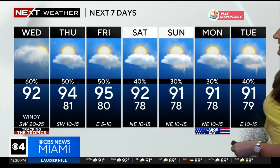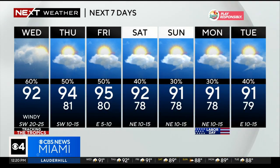Elsewhere across the tropics, there's Idalia, there's Franklin. We have a new Tropical Depression 11, not a worry to us. A couple of tropical waves, also not a worry to us. So it's good to see that we're quieting things down, at least momentarily, across the Atlantic. Next 7 days, we're all about the heat, at least as we kick off the month of September. A little bit cooler with that lower humidity for this upcoming holiday weekend, coupled with some lower rain chances.